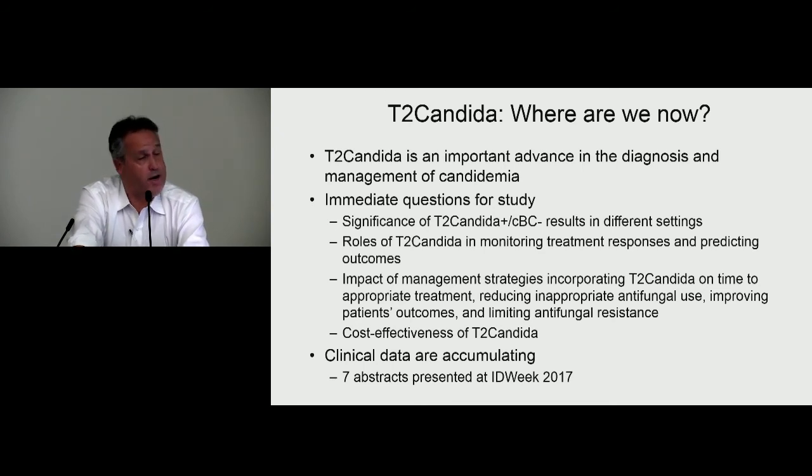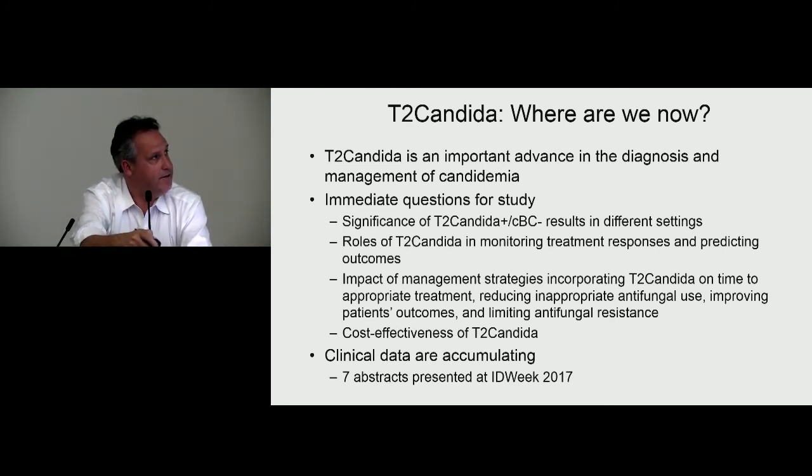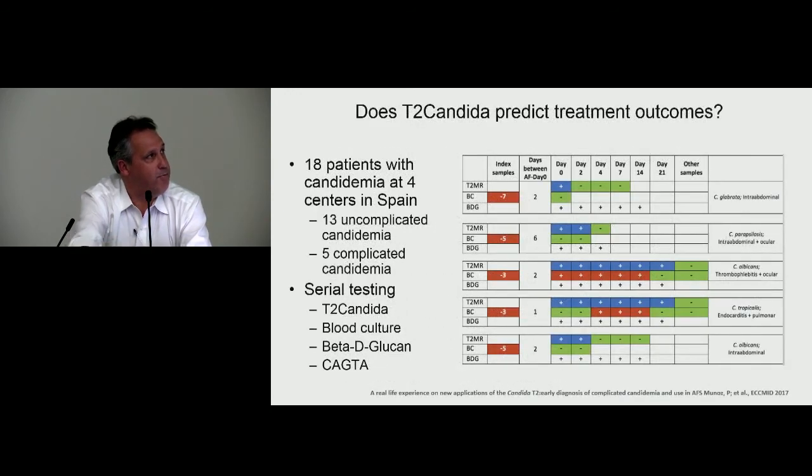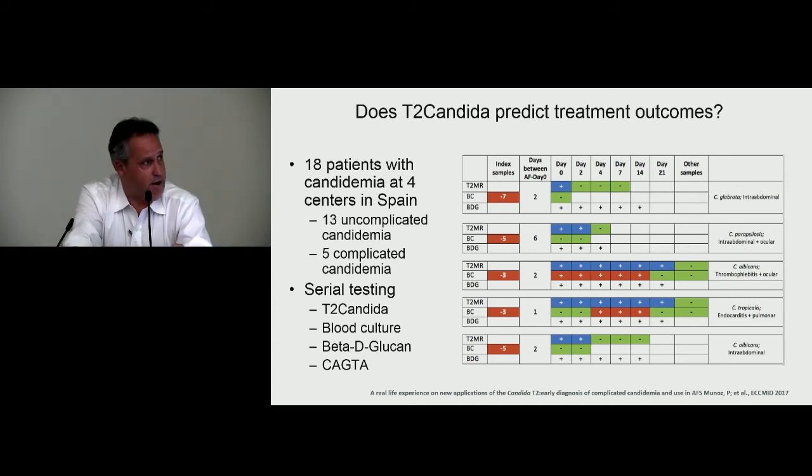There are a number of immediate clinical questions that are going to require answers. And these data are actually accumulating. There are 7 posters at this meeting. I encourage you all to check them out. I'm having a little trouble advancing. I'm going to talk in the final minute about several studies, though, that are not presented at this meeting, but have been presented at other meetings and will be published shortly in the Journal of Antimicrobial Chemotherapy.